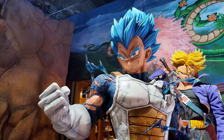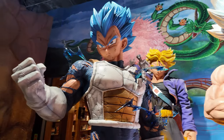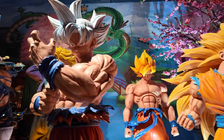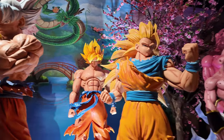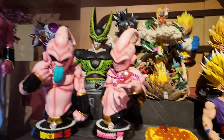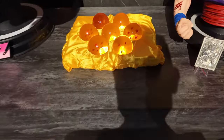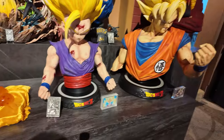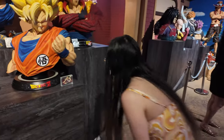Alrighty guys, time to get a bit of a close-up view. The detail is nuts. It's proper. Dragon Balls. Time to make a wish.